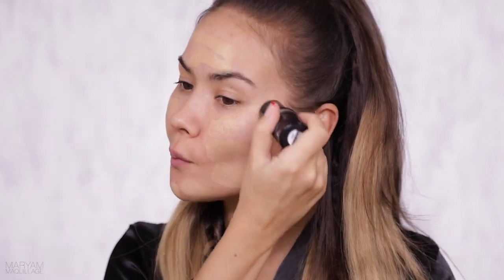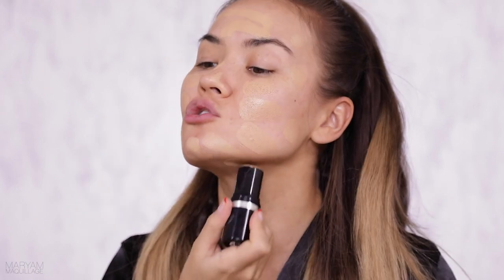I am going to use my Makeup Forever Ultra HD stick, which I love because it's the bomb.com. It is so flawless. It's full coverage without looking cakey and gross and nasty. You don't want to go on a date looking like you're wearing layers and layers of foundation. Your skin is not going to look kissable. No one's going to want to kiss it.